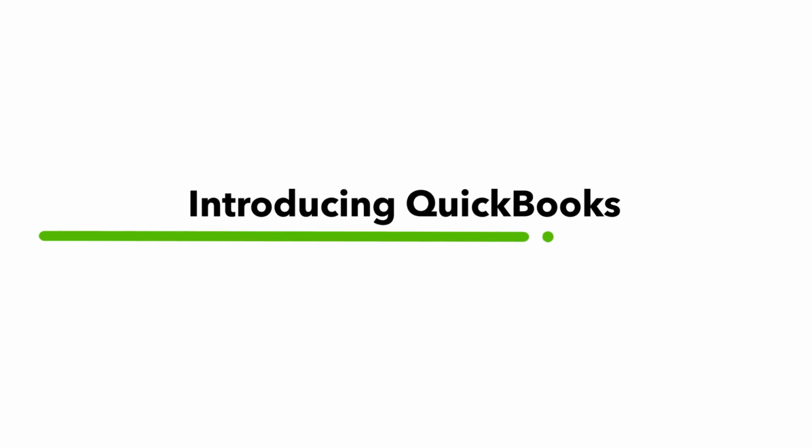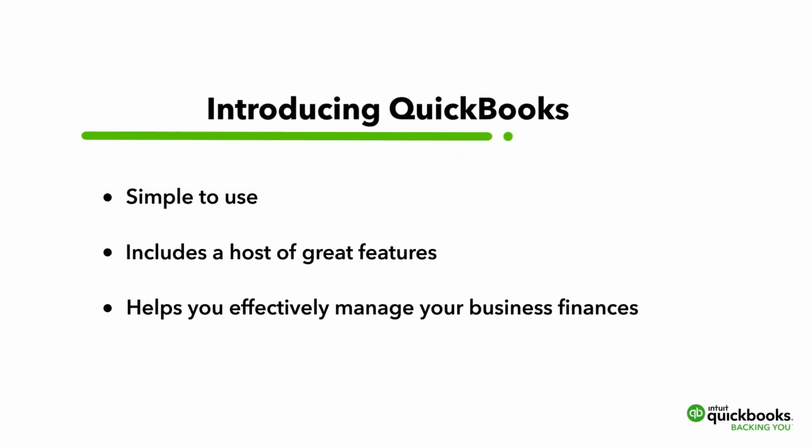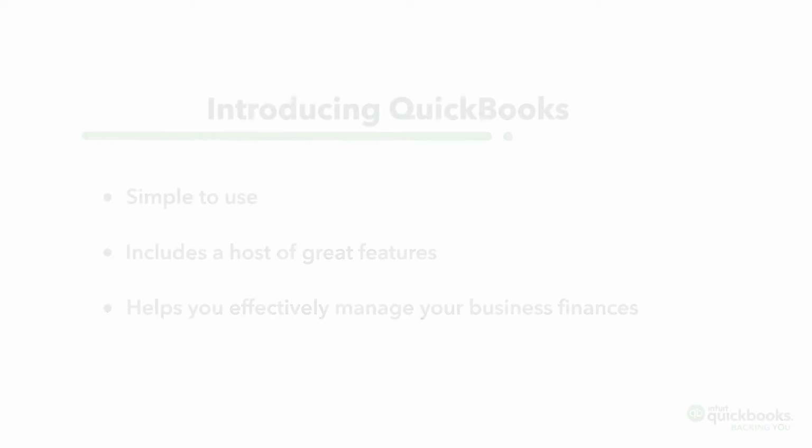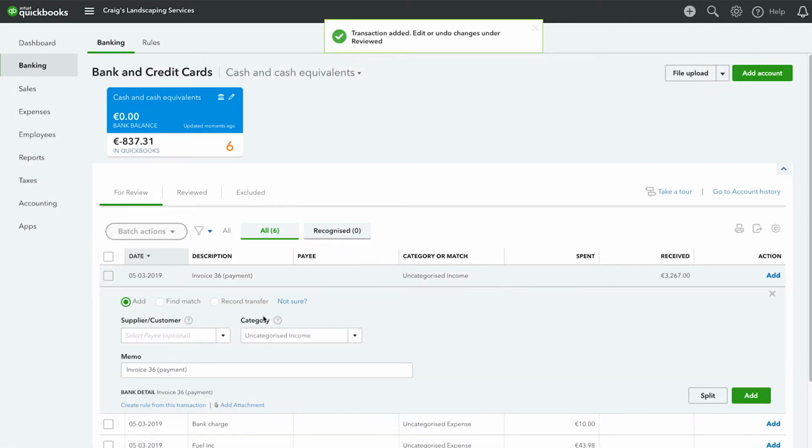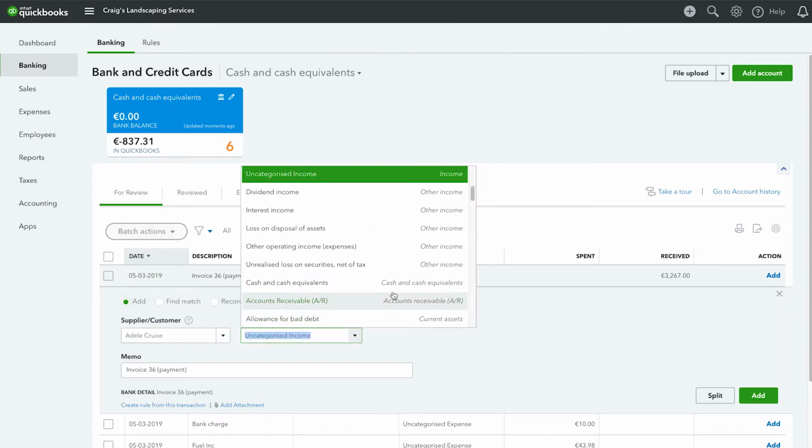QuickBooks is simple to use and comes with a host of great features to help you effectively manage your business finances. Track your income and expenses by running advanced reports. Save time by connecting your bank account to automatically import and categorize transactions.